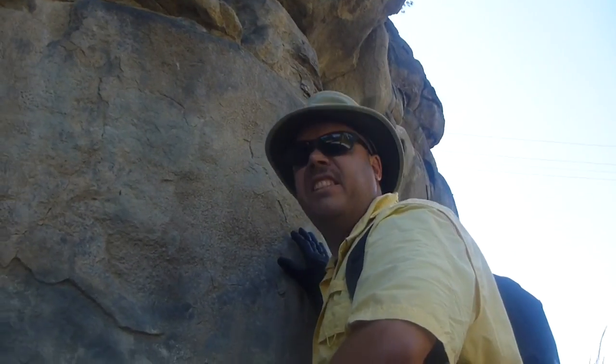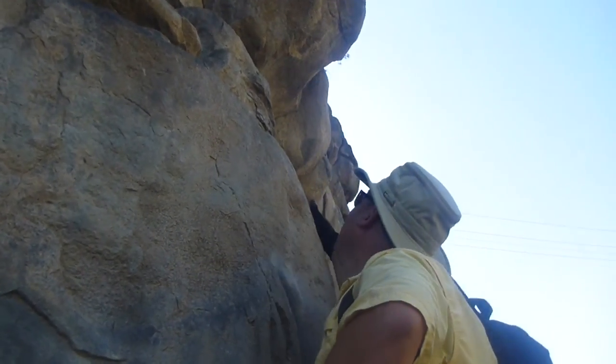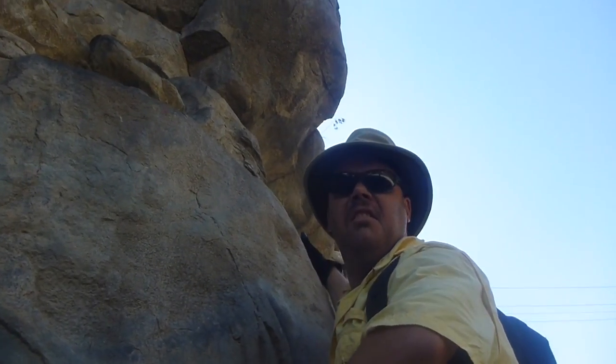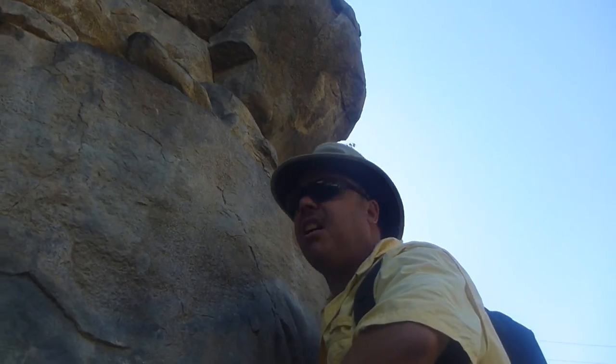Here we are at our base camp on the Great Climb. It's really high up, don't look down. I said don't look.